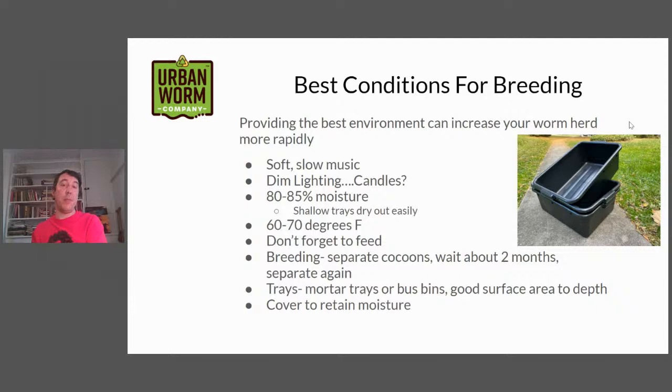And then the temperature that is ideal for cocoon production is going to be a bit lower than is ideal for just regular maintenance of worms. So generally we talk about 70, 75 degrees for a nice even temperature or climate controlled temperature for worms to live in. It's been found through research that a little bit cooler temps promote even more cocoon production. So 60 to 70 degrees, about 65 degrees is a good temperature for breeding worms.